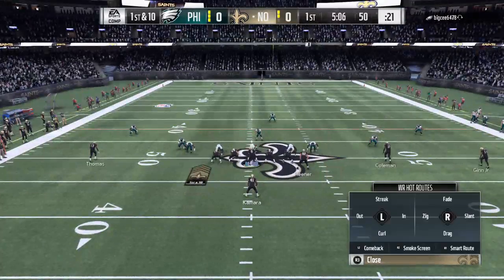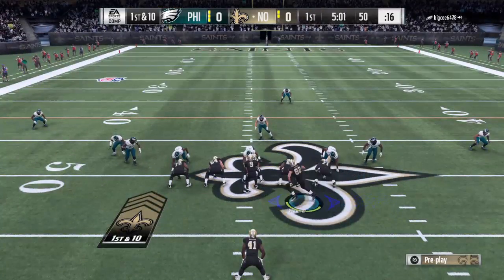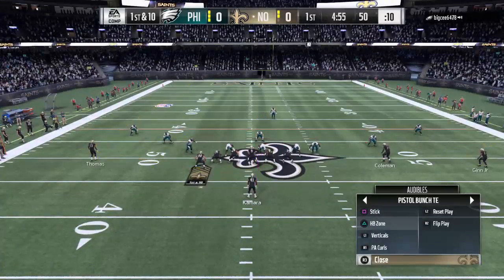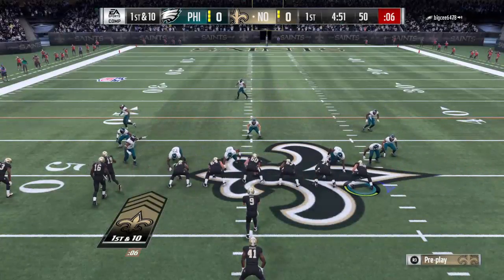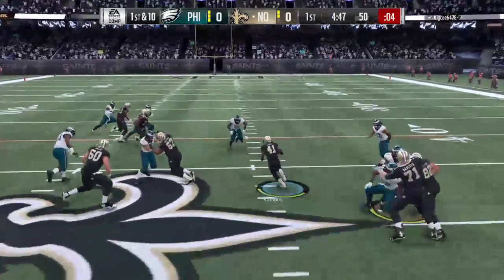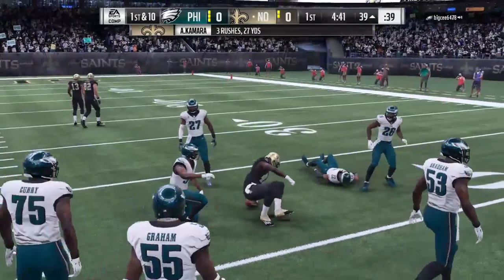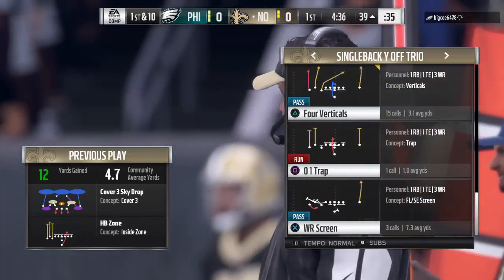So the D-line's going to spread out. The motion man here, Flainer. The play clock's running down. Here's Kamara out of the pistol. And he's brought down. They pick up 12 on the play there, and they move the chains.